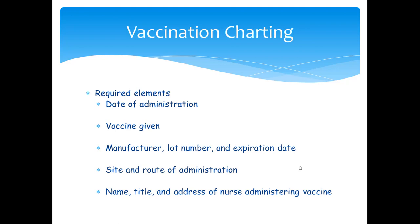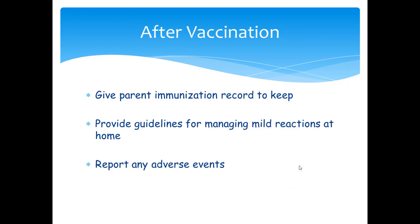A lot of times the sticker can be peeled right off of the vaccine if it's a pre-filled syringe, which a lot of them are going to be. And if there's any paper charting, that can be stuck right on there.